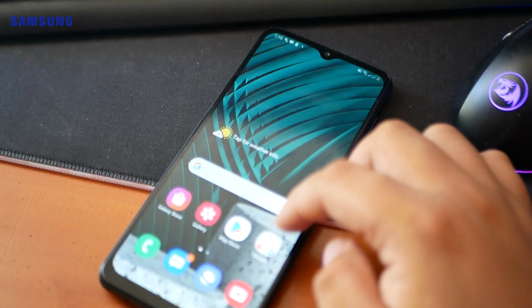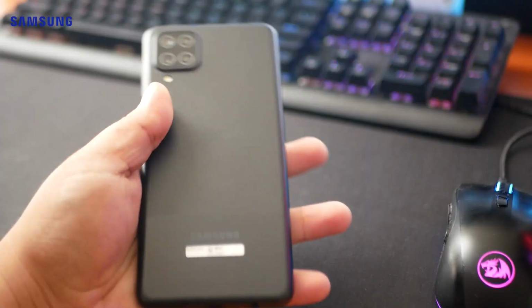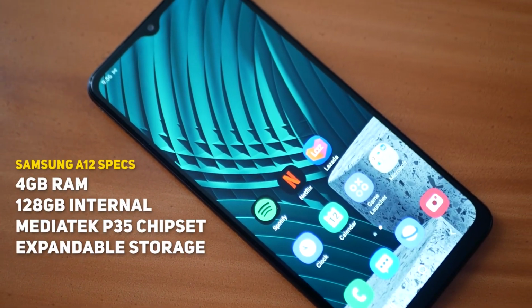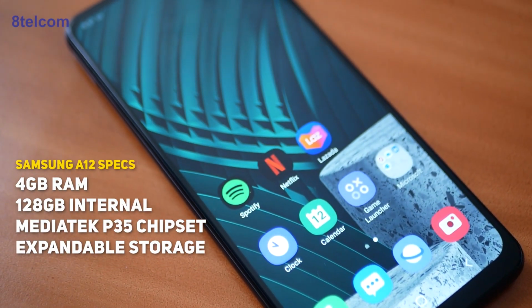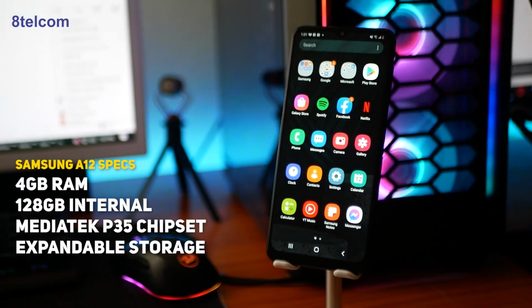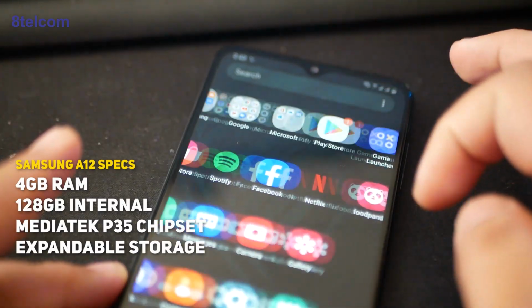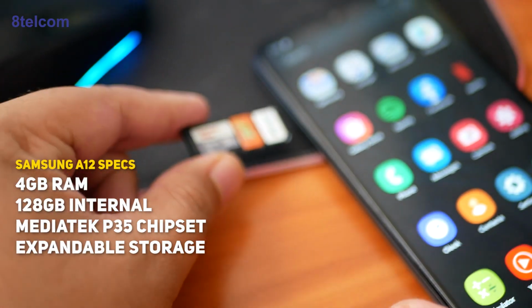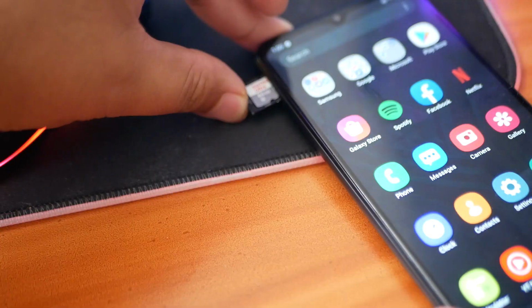For heavy users, check this out. Ito ang technical specifications of Samsung A12. Our unit of Samsung A12 is equipped with 4GB of RAM and 128GB of internal storage with a MediaTek MT6765 Helio P35 chipset. It has a dedicated slot for microSD for more storage, katabi ng dalawang provided slots for the SIM cards.